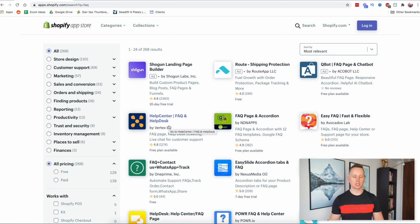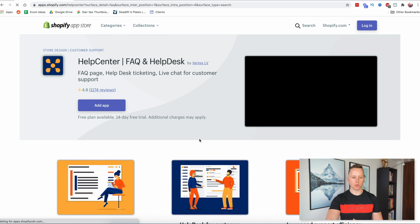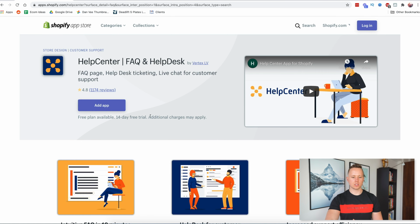Most of these apps come with a monthly fee. There are some free apps, but almost all the useful apps on the App Store that I'm going to recommend come with a monthly fee. However, they also do come with a generous free trial, usually between 7 and 14 days. For example, for Help Center, if we click here, we can see that there's a free plan available, 14-day free trial.